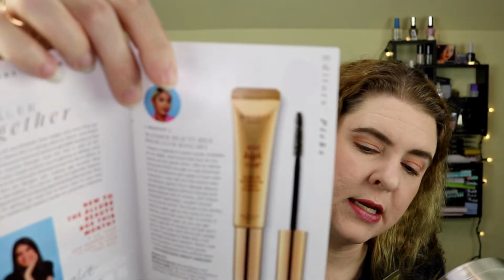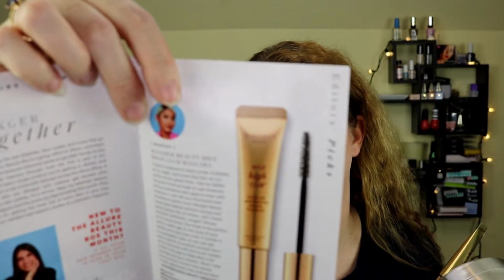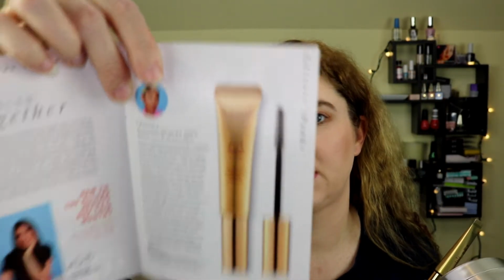So I will show you the picture. This does have the picture of the wand in it, so you guys can see what the wand looks like if you are interested. I do have one of the original Wander Beauty mascaras in the red tube. I haven't opened that yet either because, like I said, I have way too many mascaras open right now. Okay, this is the next product. So this is from Mamonde.